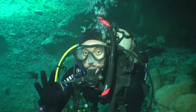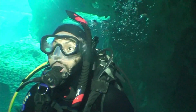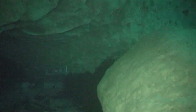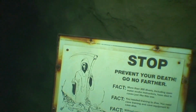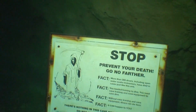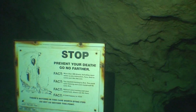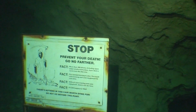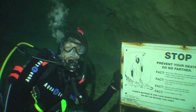Glenford is taking the warning to heart. He does not have cave dive training and knows this is not worth the risk. Fact: cave diving is a risk unless you're an experienced cave diver. There's nothing in this cave worth dying for, so do not go beyond this point without the experience in cave diving.